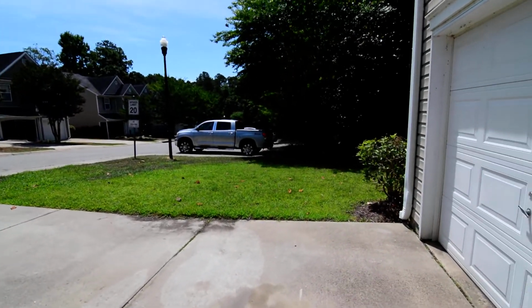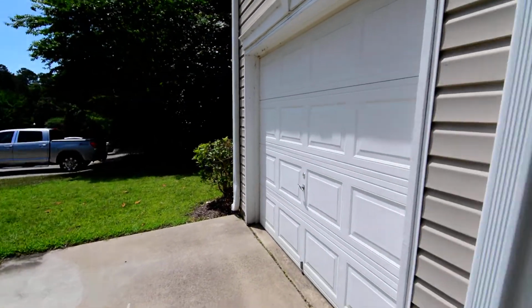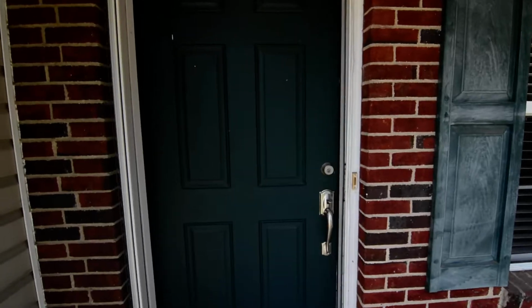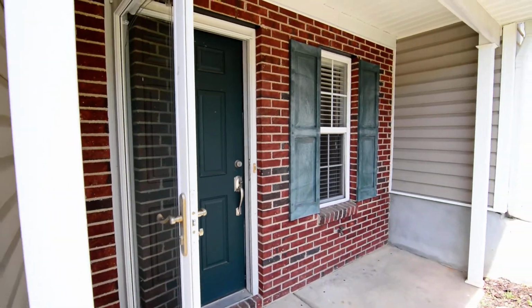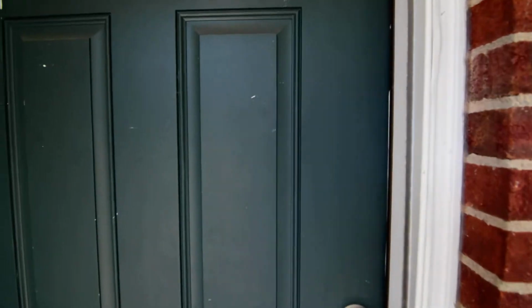You have sidewalks in the neighborhood. The mailbox access is right over there. You can actually see them coming in right now. And then also a covered front porch here at the front of the unit. Some small landscaping out front as well.